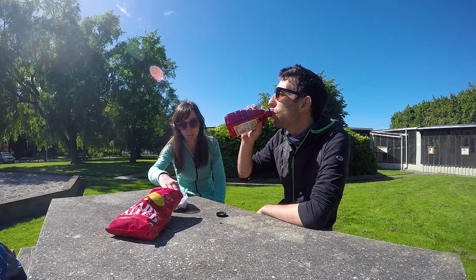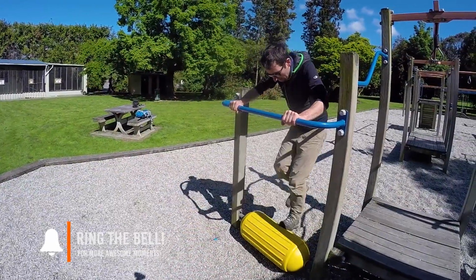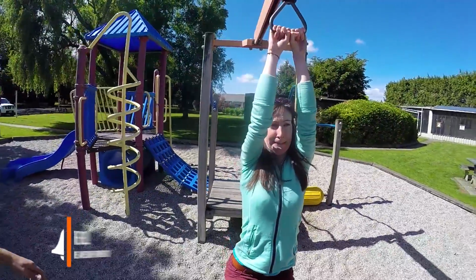Tonight we're going to be finishing our day in the Chalet Backpacker in Dunedin, where we're going to be starting exploring this awesome town of New Zealand, and it starts with heaps of wildlife tomorrow.